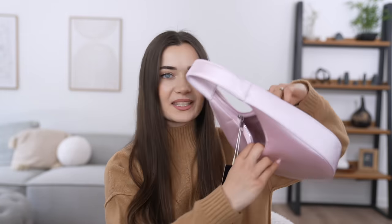I really like the shape of it. I think it looks very cool. It looks quite spacious inside as well. So yeah, really good find. I guess let's try this whole outfit on and see how it looks.